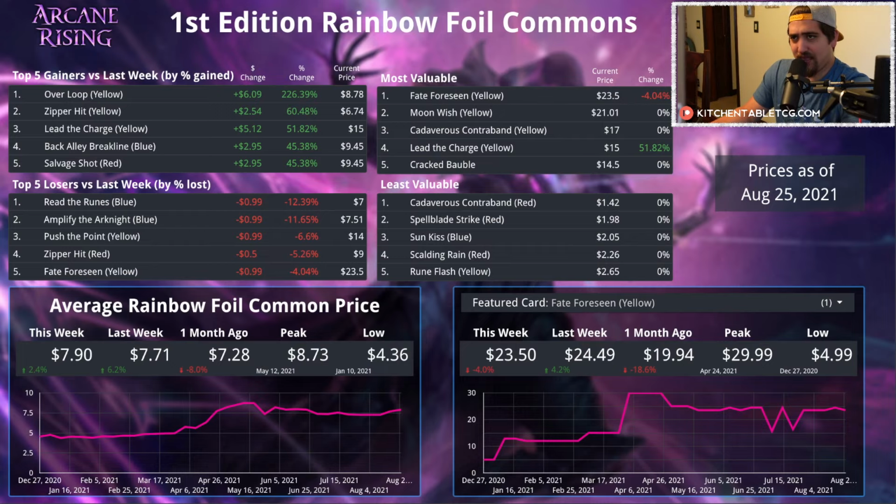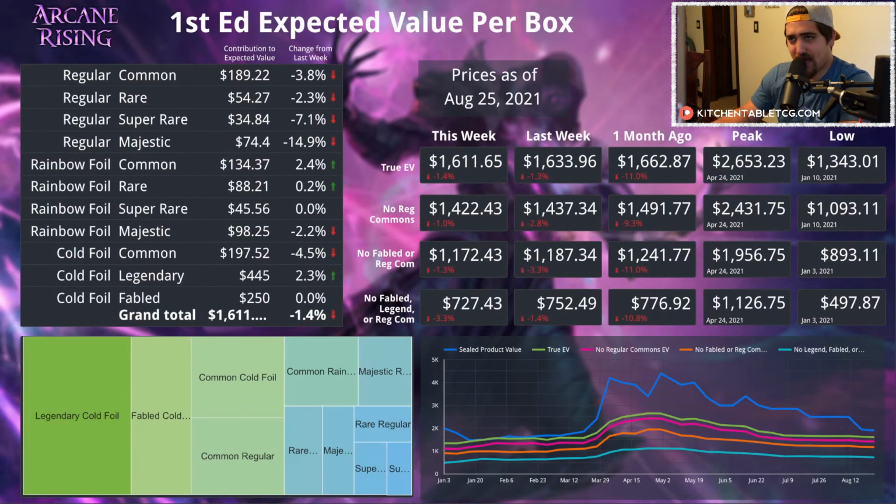So the top over to the EV, keep in mind this true EV number includes all the commons, and the commons are at $190 of value because there's so many of them. So that's where we are there. But if you take out those commons, you're at $1,422. If you take out the Fable, the Eye, you'd be sitting at $1,172.